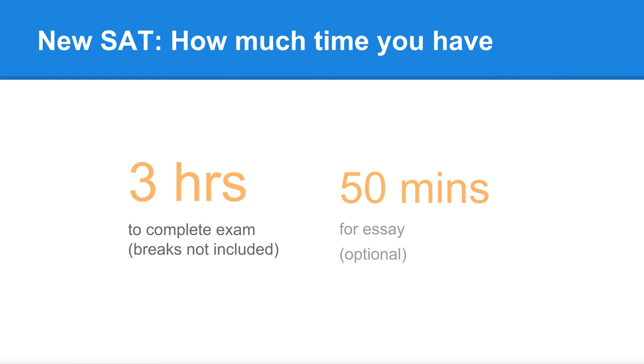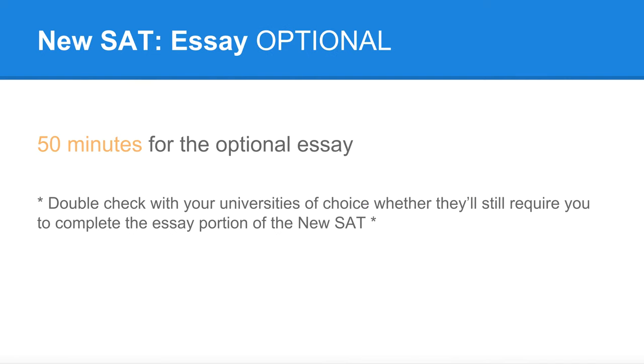Let's talk about that essay a little bit more. Yes, it is optional now, which means you don't have to take it, and if you don't take it, that will not affect your total score. You can take the essay, and that also will not affect your total score. But if you don't take the essay, you'll still get a total score for the rest of the test, for the evidence-based reading and for the math.